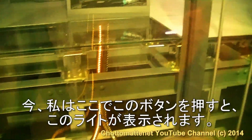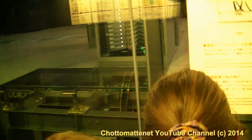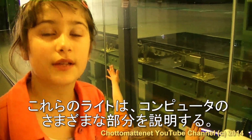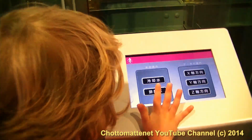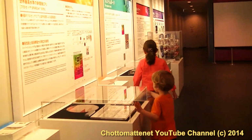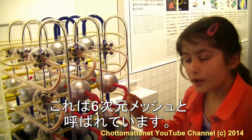Look, if you press here. Now I press this button and this light appeared. Now I press this button and a blue light appeared. Before it was an orange light. Now it is this, and now it's a green light. This light explains the different parts of the computer. Now it's just silver. This explains the data in the computer.